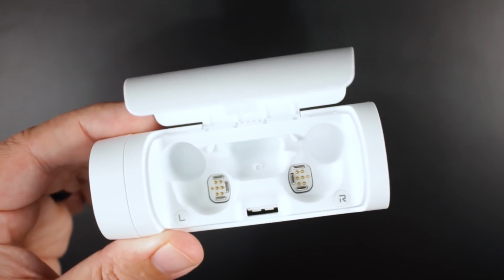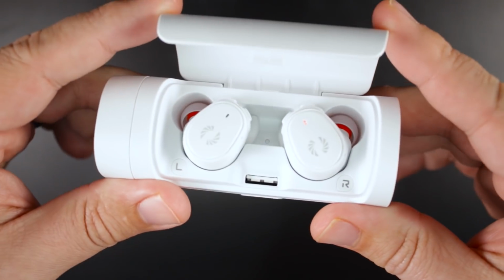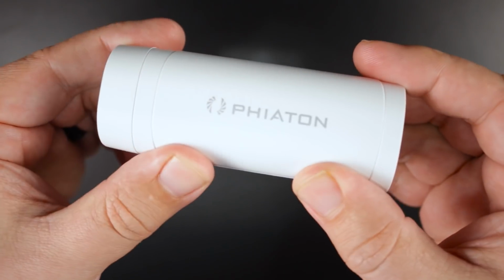Now, the Phiaton does have the quick charge feature, so if you pick them up and your earbuds are actually dead, you can throw them in the case and a 15-minute charge will give you 1 hour of use. Now, that may not be a big deal to some, but there are a lot of people that pick up their earbuds after maybe leaving them out of the case and realizing that they're dead.